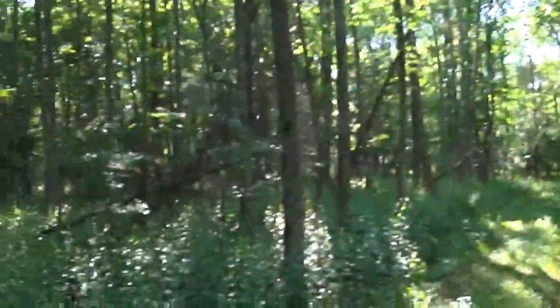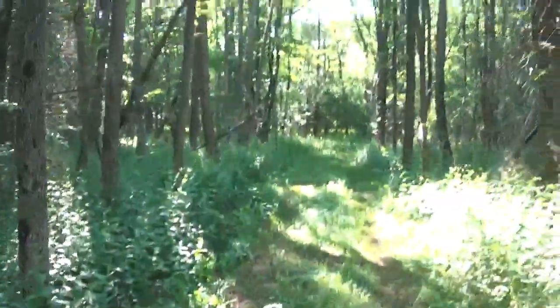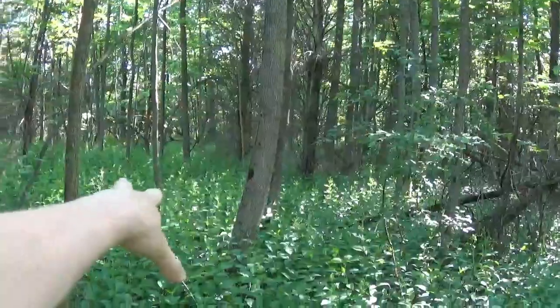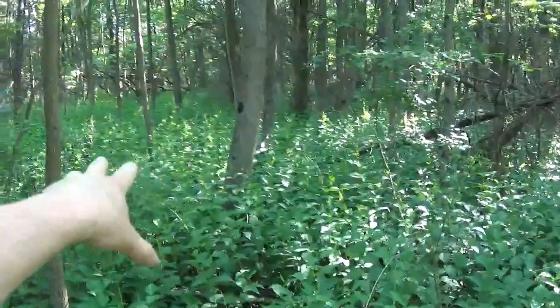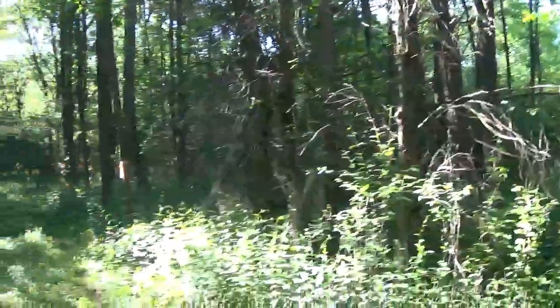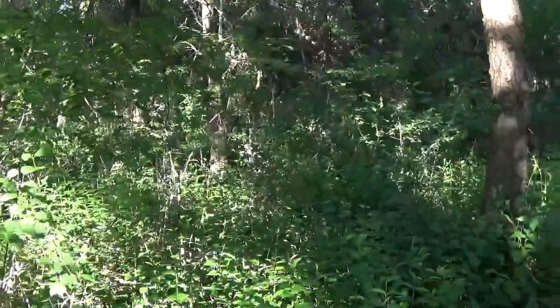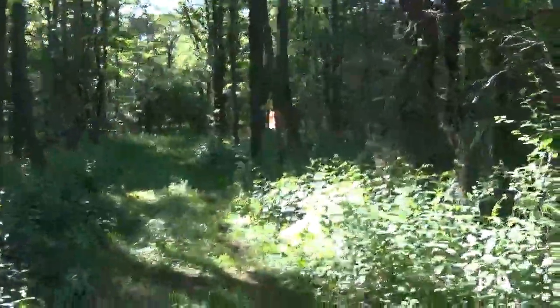So maybe this is the boundary line itself, I'm guessing. Yeah, okay, that makes sense. You could hunt on this side, but not on that side. There's just a little bit of ribbon on the trees as we walk down through here. That explains it. So no hunting on this side, you can on that side, I'm guessing is what's going on here.